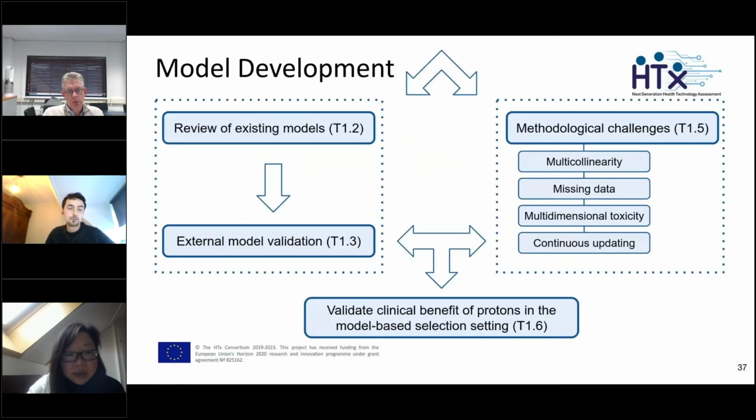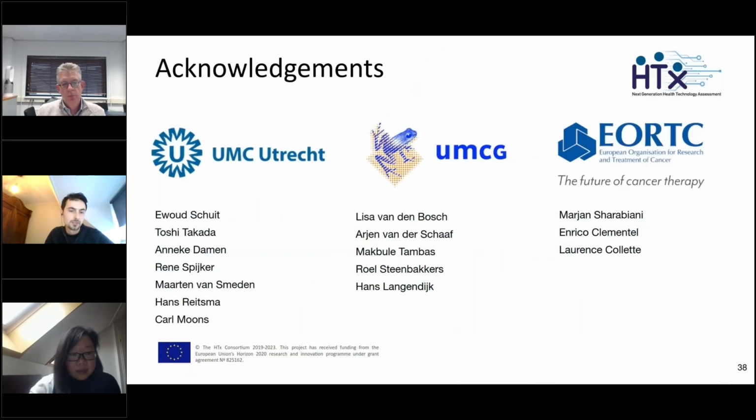So just to summarize, there are these two paths. We're doing the literature review of existing models, and at the same time we are exploring how to deal with known challenges in the development of NTCP models to come to the most promising set of models for the model-based validation. Okay. Thank you very much.